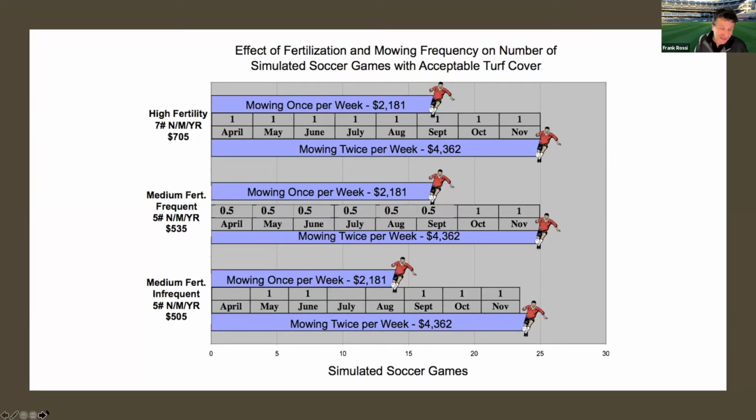State research that Tim Vanini many years ago did with Trey Rogers out at MSU, where they were looking at a number of different fertilizer programs. And I don't think those are necessarily relative to the point we're trying to make here. This is the number of simulated soccer games you can get on a field mowing once per week versus mowing twice per week. And you can see it's quite a bit of an improvement.